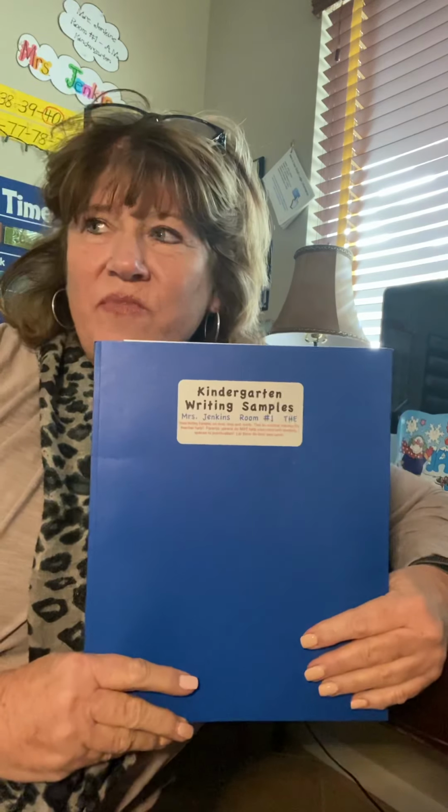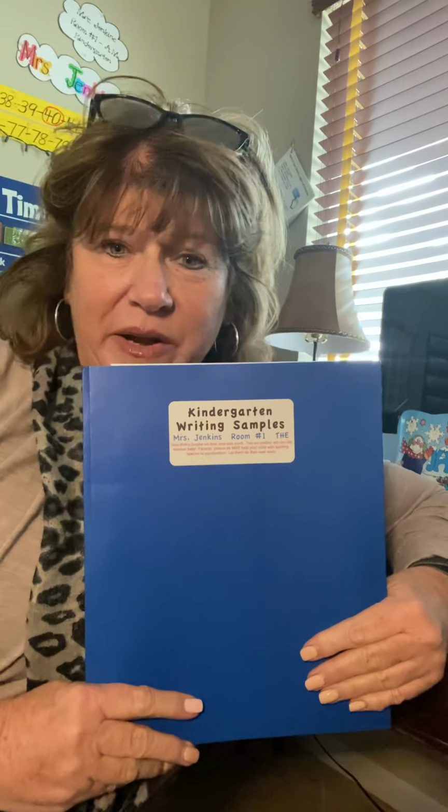This is the writing that we do once a month, usually always at the end of the month, because I like to have the kids work as much as they can, do writing on their boards, do writing assignments, work in the Nat Geo, learn new sight words. And at the end of the month, we do a writing sample to kind of show the kids, show the parents, show me how much they've learned, okay?